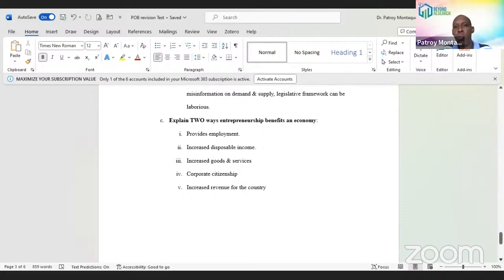Finally, explain 2 ways, all right? And for each explanation, you're looking at between 2 to 3 marks, right? 2 ways in which entrepreneurship benefits an economy, and I'm just outlining some here. Provides employment. Now, of course, each time a new business opens, persons have to be employed in order to provide the goods and services required, right? So it provides employment.